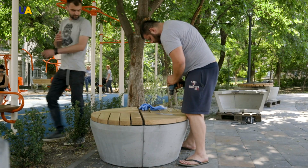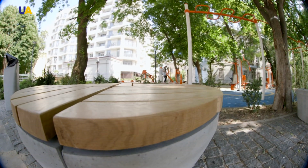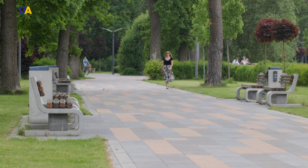We delivered the first batch of benches, and I really liked it. I realized that this is all that I wanted to do all my life. Since then, production has expanded, and today this workshop is working on projects throughout Ukraine, not only in Kiev.